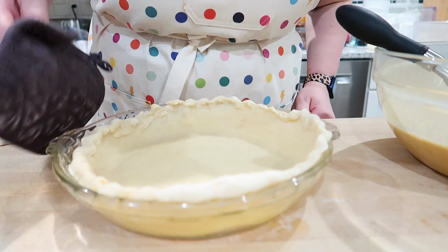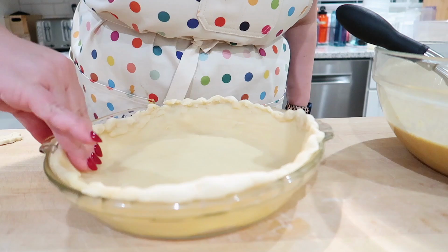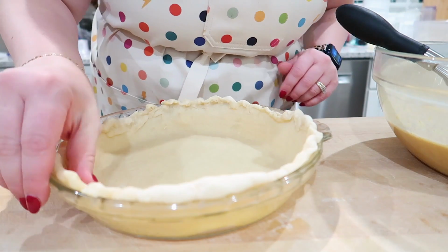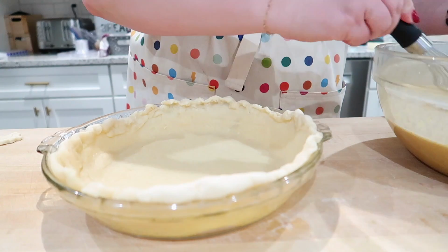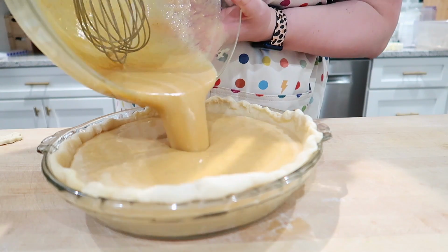All right, I've got my pie crust here that I have par baked, and some of it has fallen down, but that's fine. I told you guys I'm not an expert with crimping the pie crust. It doesn't always stay in place. Okay, so we're gonna pour in the pumpkin filling. Ooh, I cannot wait to eat this.